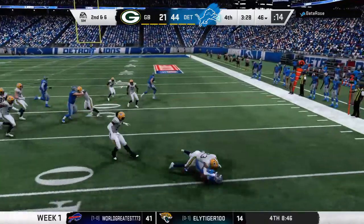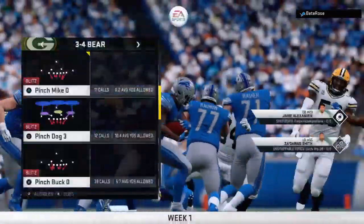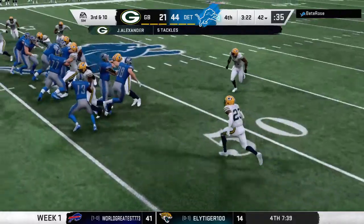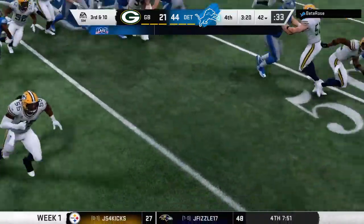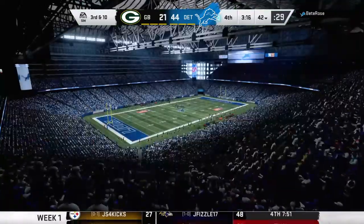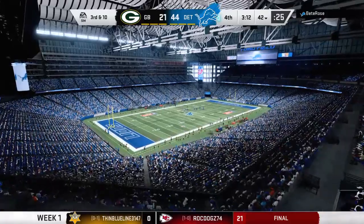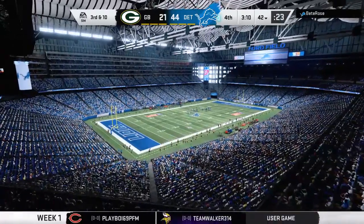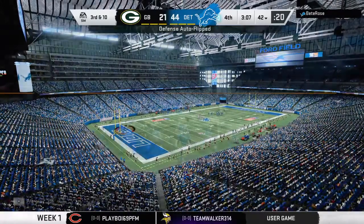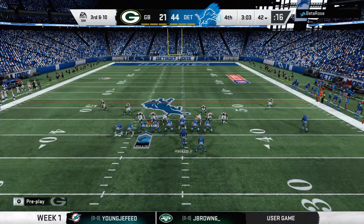Now a handoff looking right. He'll be taken down well behind the line, and I think he might have just given those 4 yards right back. It's a loss of 4. Now 3rd down. Back at the 42. The Lions on 3rd down. They've hit 4 of 7. This is 3rd and 10.